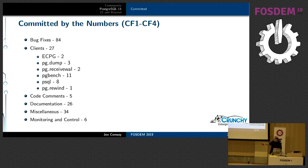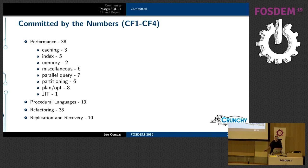You can see even down to code comments, documentation changes, lots of performance-related stuff, and I'll get to this in a little bit more depth. You can see a lot of things having to do with parallel query and partitioning. Trying to categorize these is kind of hard because there's a lot of crossover. Some of the things that are partitioning related are also performance related as well, and vice versa.